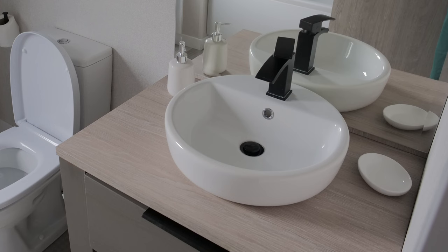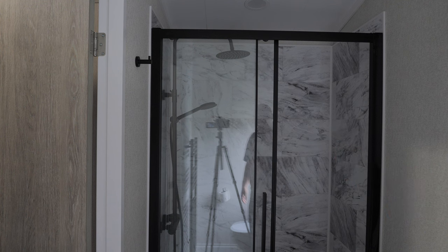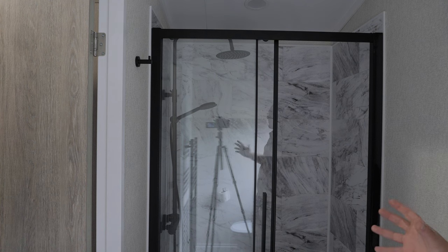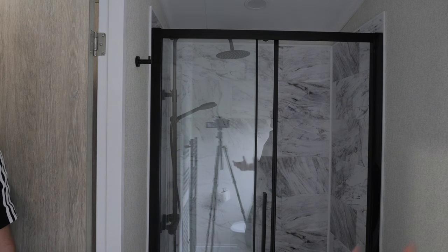But in here, what we do have is some really nice black taps, a black radiator, black on the outside of the shower. And I think this is probably the most luxurious part of the lodge. Yeah, I like the bathroom. I like the ensuite. It's got quite a masculine feel to it, hasn't it? Quite masculine. Maybe the women won't like it as much as we do, but I like this black edging. It just looks nice.